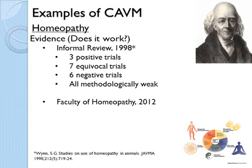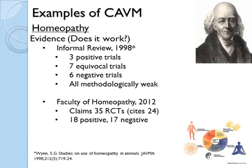The Faculty of Homeopathy, which is a group dedicated to practicing and promoting homeopathy, claims on their website that there are 35 randomized clinical trials in veterinary species. They only cite 24, so I'm not sure where the others go. And of these, 18 are positive and 17 are negative. So pretty equivocal evidence, even from aggressive proponents of homeopathy. And again, almost all from sources which are inclined to be very positive towards the intervention.